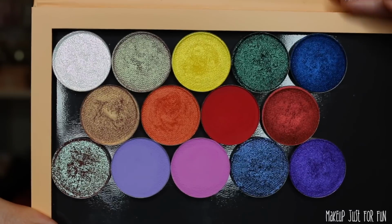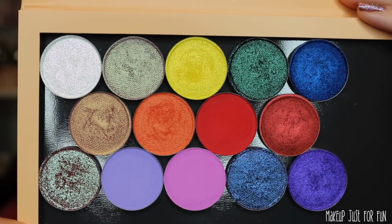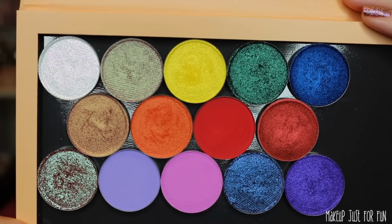So these are the 14 eyeshadows that I picked up during their recent sale. Well, sort of recent. The shipping took a while. We already covered that. I don't really mind. I ended up with mostly shimmer shades this time. There are, I think, 3 matte shades in here, but I did get mostly shimmers.